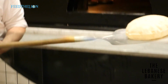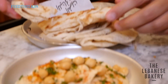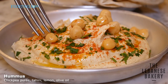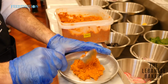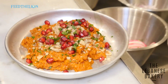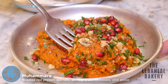And then for anyone who loves hummus, we make the hummus in-house, and it's a famous chickpea puree with the tahini and lemon and olive oil. You can have that topped up with the pine nuts or a warma or just the chickpeas. Another one, our bestseller, is muhammara. It's very authentic. You're gonna have roast red peppers mixed up with walnuts and pomegranate molasses, and it's spread with the cauliflower on the top or just with the chili paste.